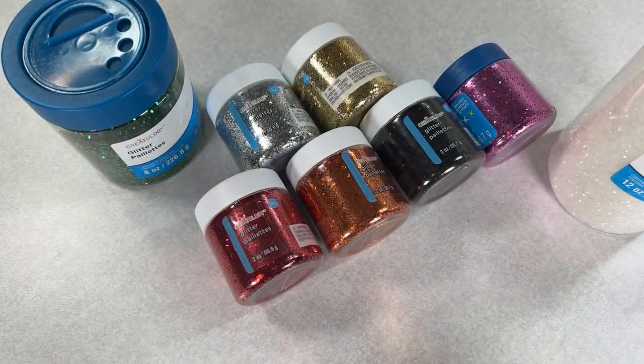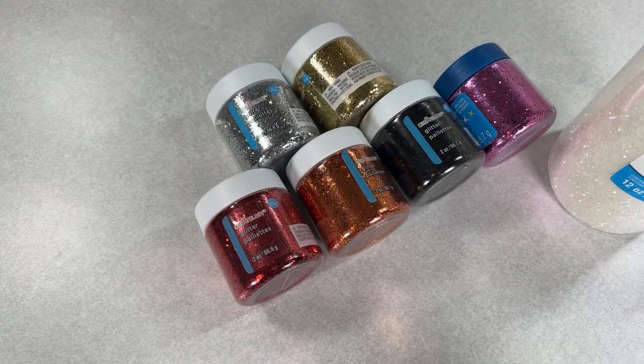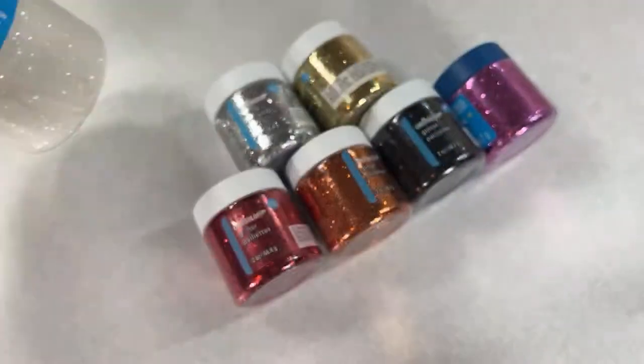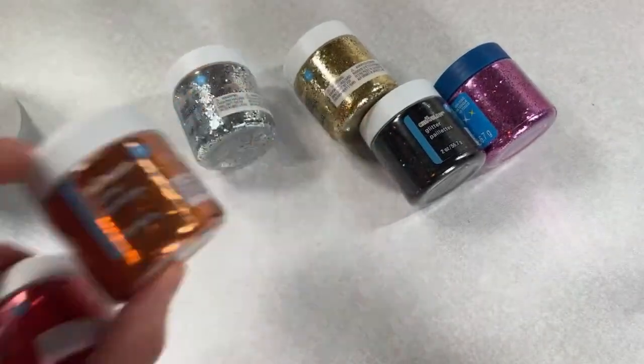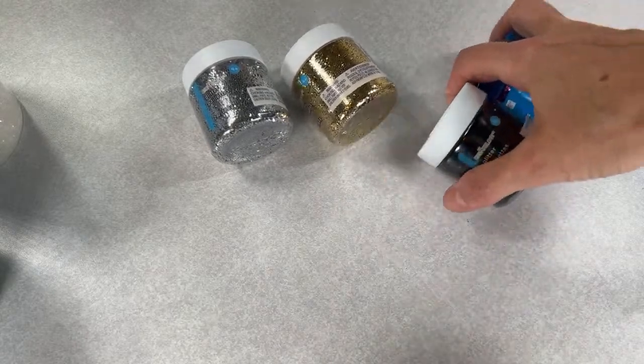I had fun doing some glitter shopping the other day. Some of these I've already had, and then I added a few to my collection. Again, red, orange, black, silver, gold, and pink. A big container of white and a medium container of green. Okay, now let's hop to those $5 items.